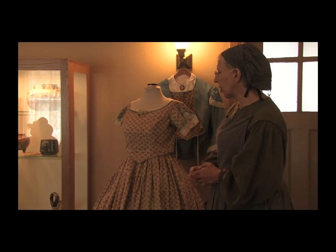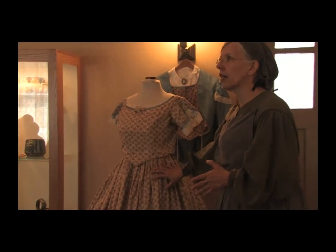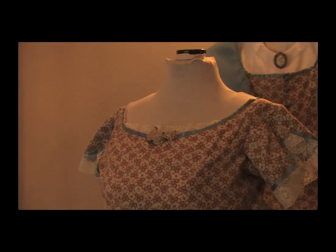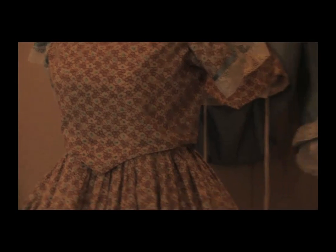And as Mrs. Lincoln said earlier, these skirts are expensive. I take about 9 yards, and it's better than 5 yards of fabric in a skirt. So as Mrs. Grant said, she has another bodice for that skirt. Now, I want to show you something about Mrs. Grant's dress.